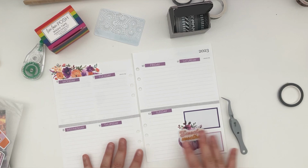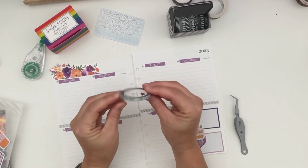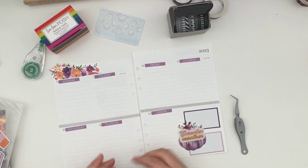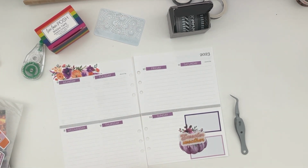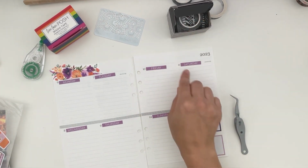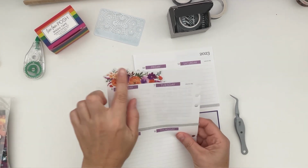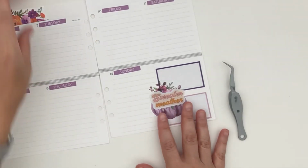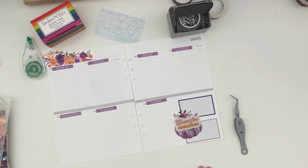Okay, so this is what I have so far. I did decide on a washi, so I just went with this light grid, black and white grid washi to put right here. I decided not to put it up on the top because I'm just going to add some of her floral stickers up there at the top. So I did add this one here, and then I'm just going to trim the rest of that. And then I added this little cluster down here for next week's plan. And I kind of just layered those stickers together.